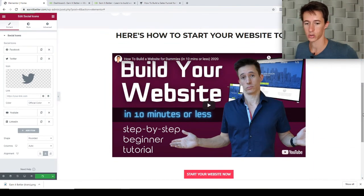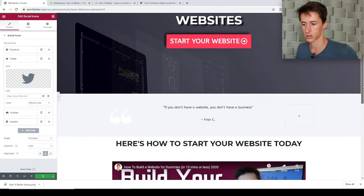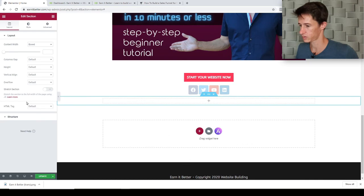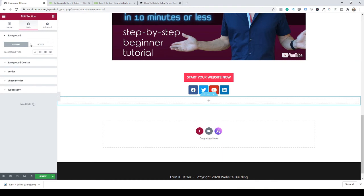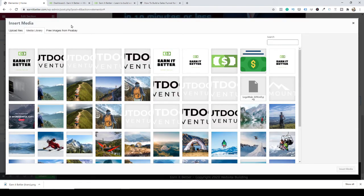I want to show you, for example, we had that section with the image in the background. Let's add here another section like this. This section is going to be full width, so it will occupy everything. And here we're going to style, and the background, we want this background to be an image, for example. Let's go here, choose an image.